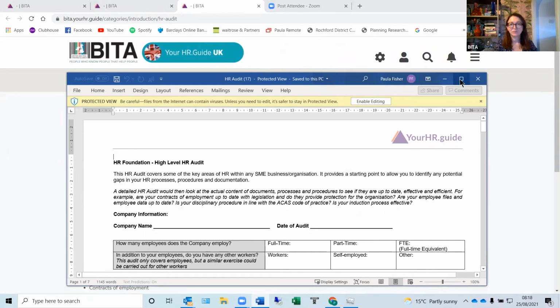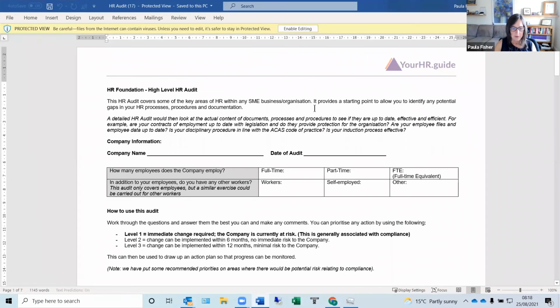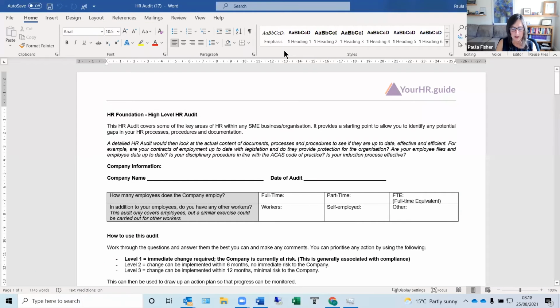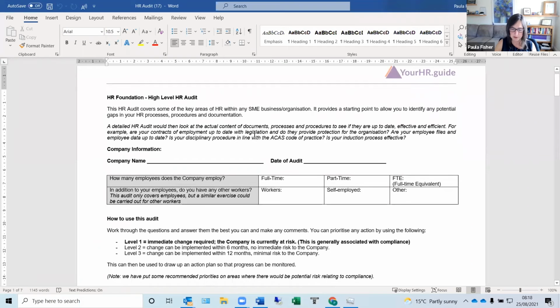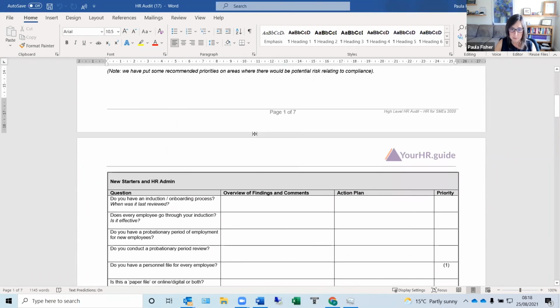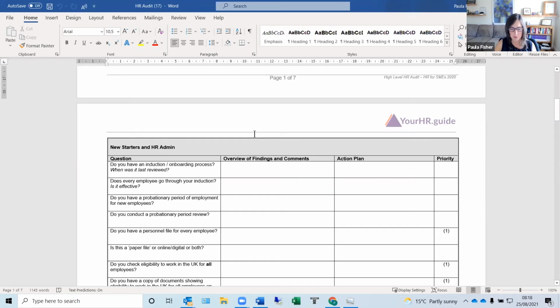Great. Good old technology. So this is the document that you will see. You can see that it's got HR guidance up. You can change that, put your logo in there. And then the document itself will explain how to do it, but I'll take you through and give you a couple of examples. So this is a very simple document. It's quite a high level audit.